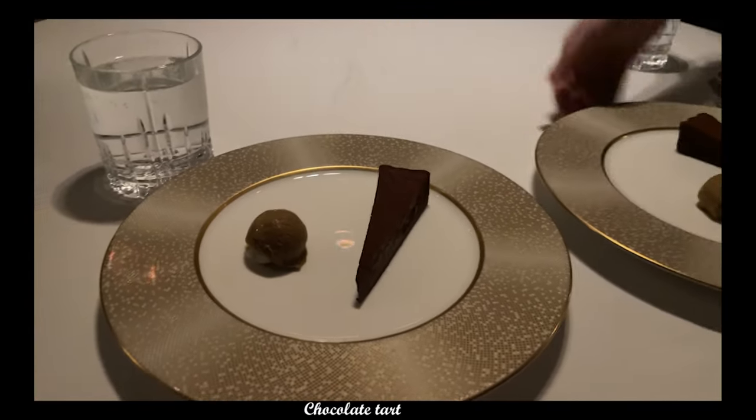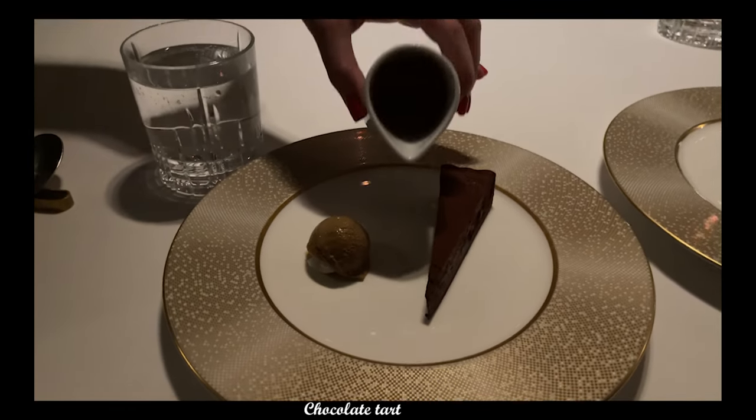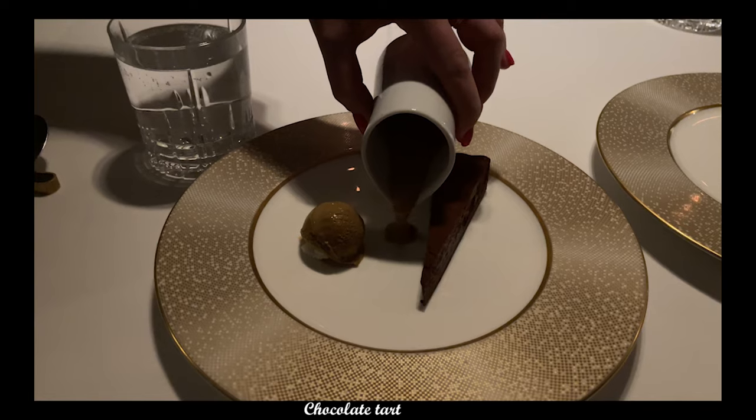Okay, so our final dessert is a chocolate tart, the chocolate sabayon, the coffee ice cream, and the dulce de leche crème anglaise.